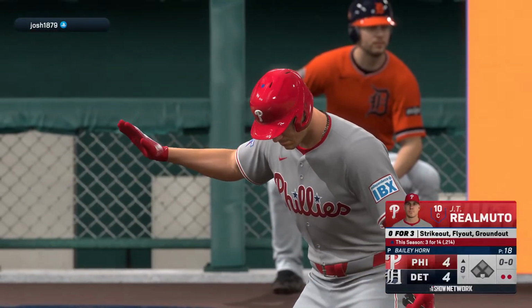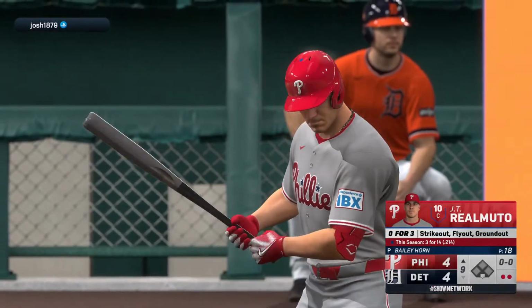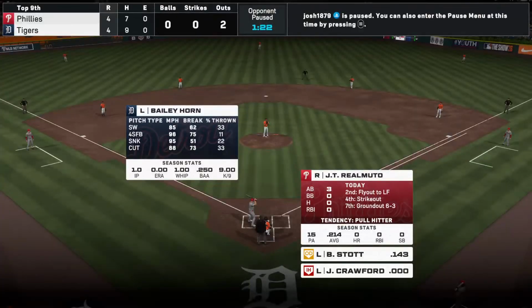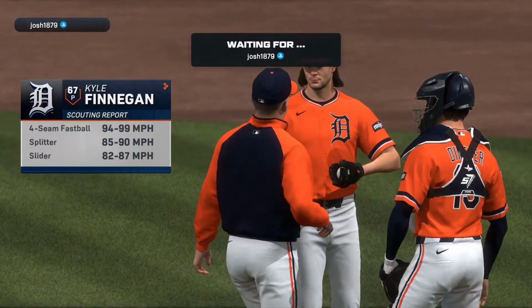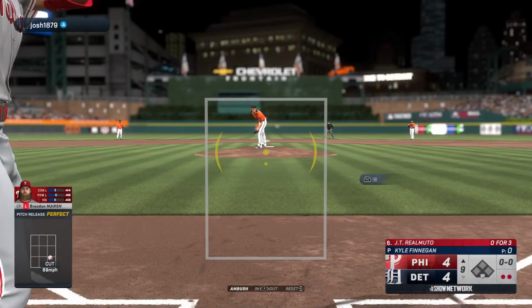Here's JT Realmuto. 0 for 3. A fly out, a ground out, and a strikeout. So the Tigers get a new arm from the pen, Kyle Finnegan.